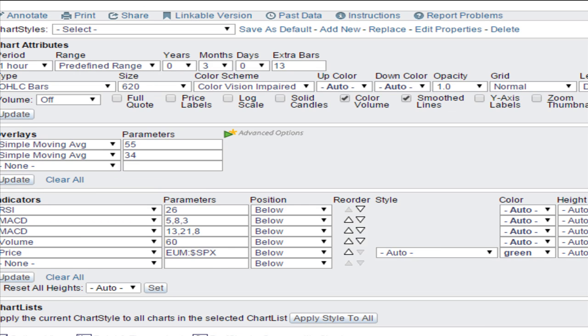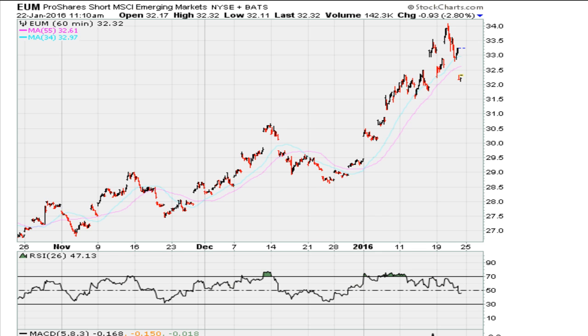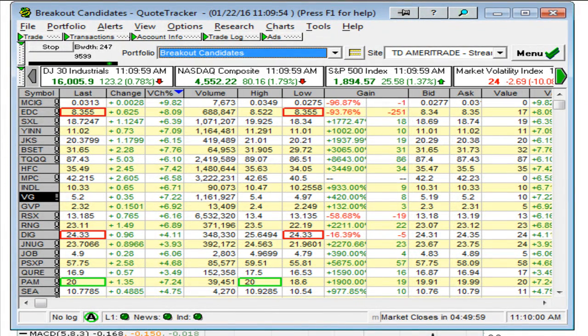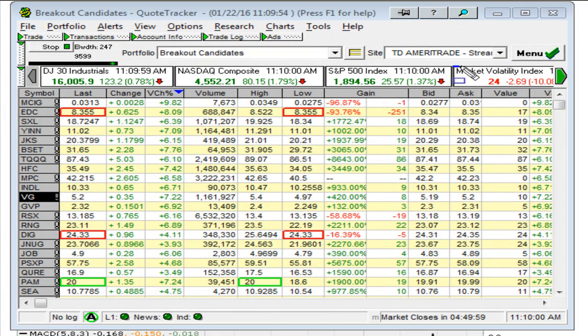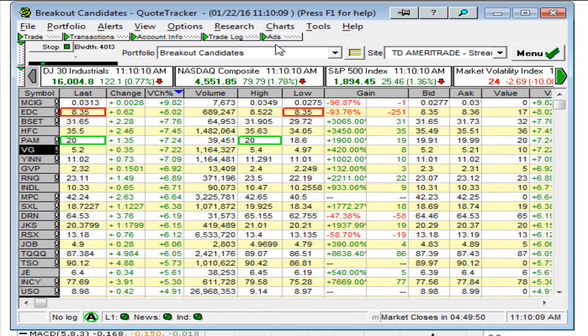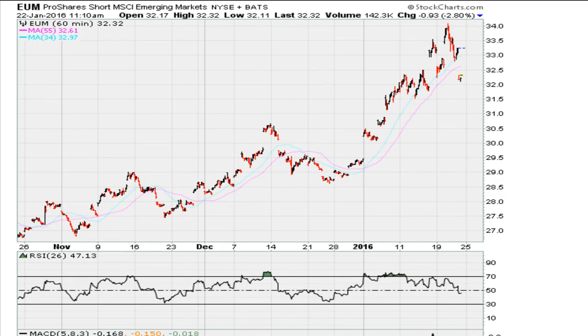Oh, by the way, before I go on, let me remind ourselves, for the sake of understanding why we are using the hourly charts, it is because the VIX is trading at 24, and as VIX is trading above 24 in the 20s, we have to pay more attention to the smaller time frame because they tend to be market moving more than usual.